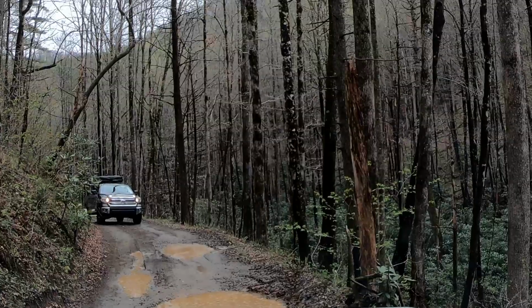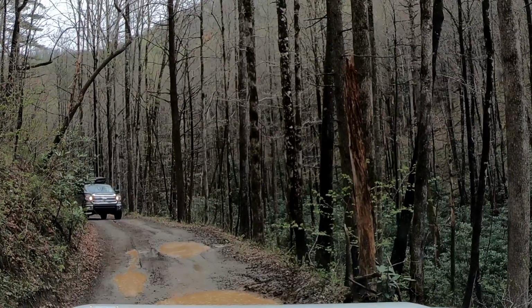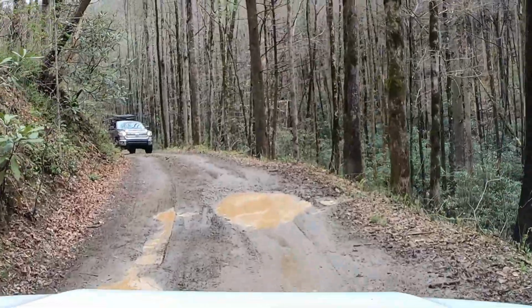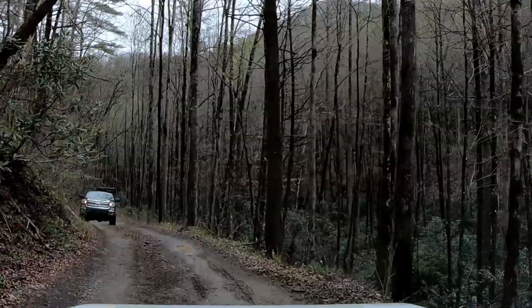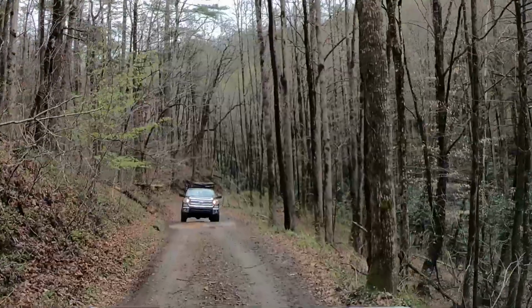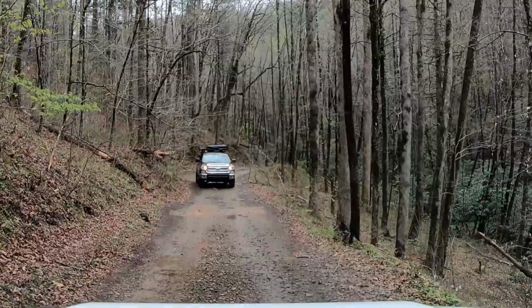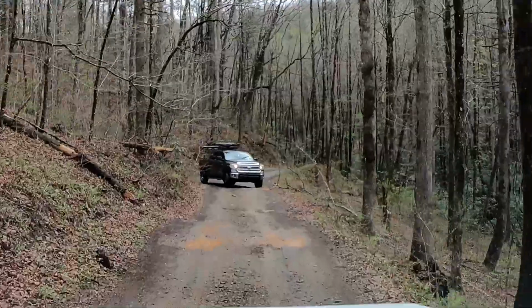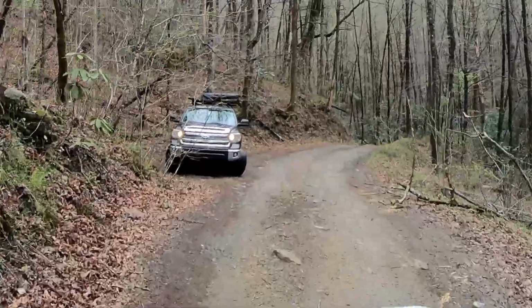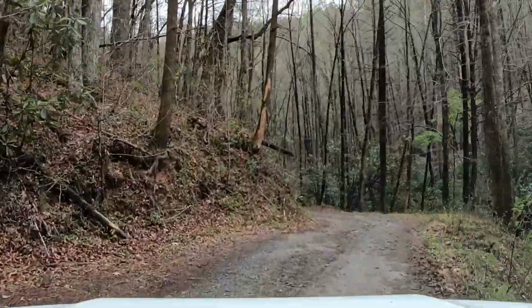Here I run into somebody else. If you've been watching the video, you can tell I had no place to pull over. I had no place behind me. He did, apparently. He backed up 100 feet or so, was able to get a good pull-off spot and let me by. This is actually a pretty nice Tundra. He had it fairly well equipped.